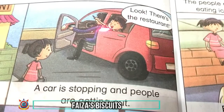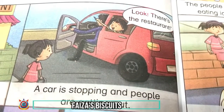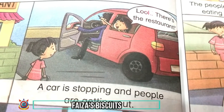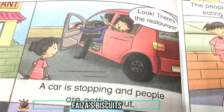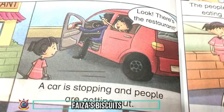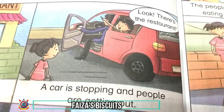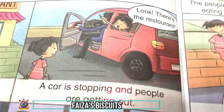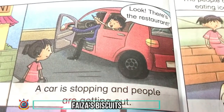In the second picture, we had seen that a car was parking near the restaurant. So what did we see in the picture? Look, there is the restaurant. Now we can see that there is this sign. Because of this, we will call it, look, there is the restaurant. A car is stopping and people are getting out. A car is stopping and people are coming out of it.